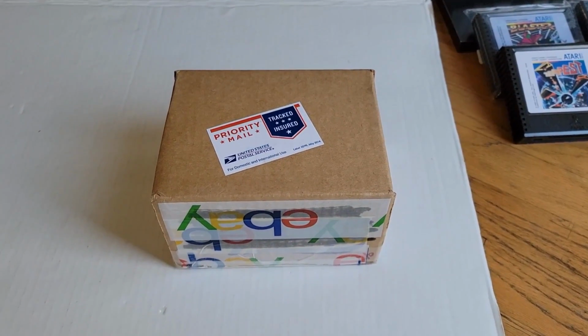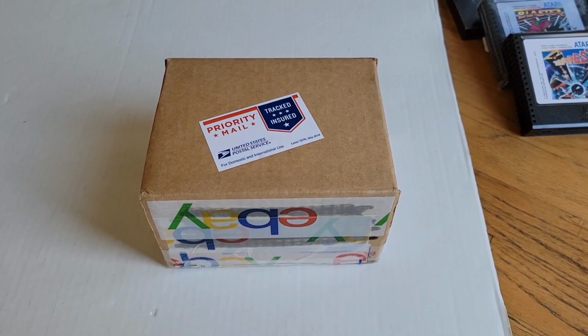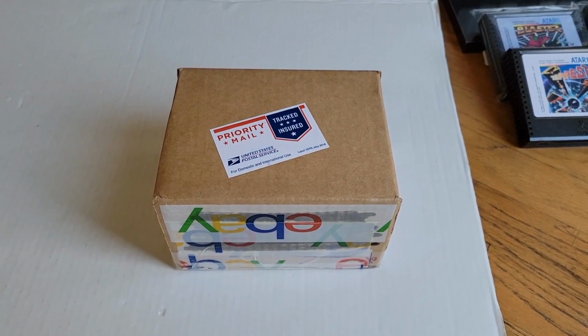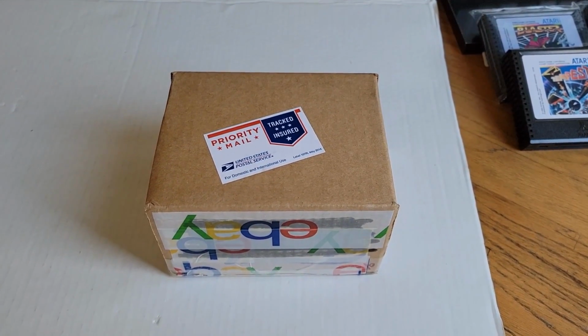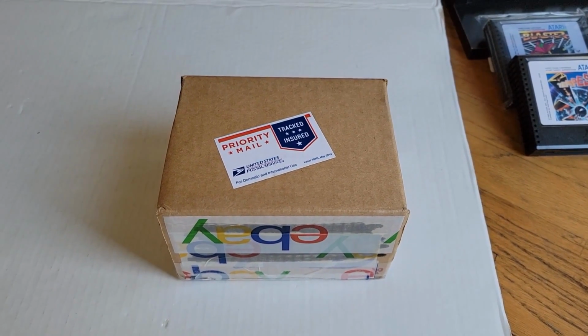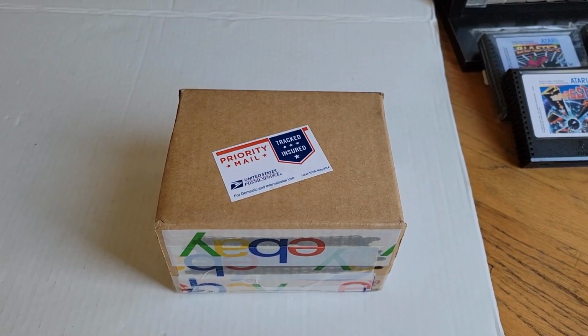All right, 5200 fans. Well, as you know, some of the third-party games for the system are some of the hardest ones to come by. For example, from Activision, like Zone Ranger, Zenji, even Pitfall 2 is pretty hard to come by at a decent price. Some of the other games like Miner 2049er for Big Five Software, and also some of the Parker Brothers games like Frogger 2, Return of the Jedi.